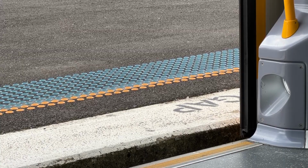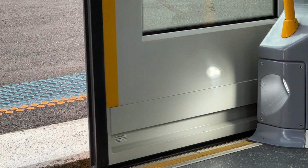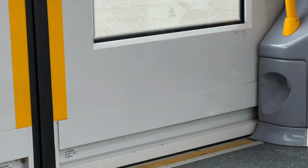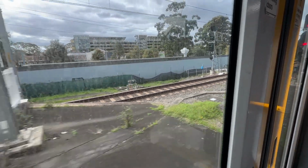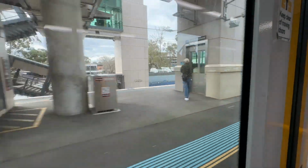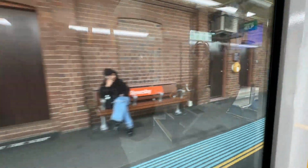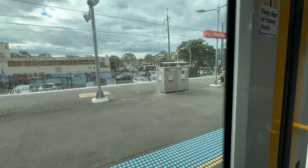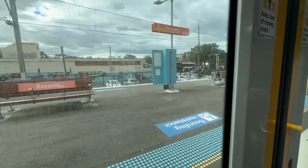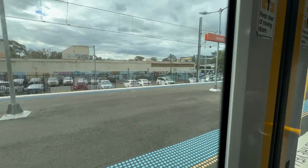Doors closing. Please stand clear. Now arriving at Revesby where this service will end, please all out. Don't forget your personal belongings and enjoy the rest of your day.